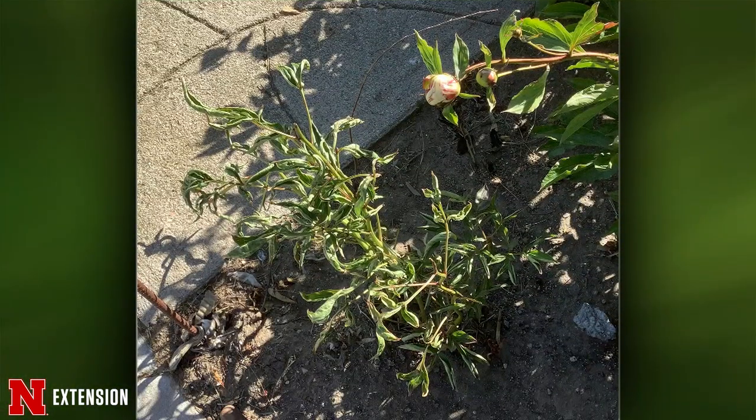All right, thanks, Matt. Your first picture is from Burwell. Kyle, this is a peony, just one. She did put Preen around the plants. No 2,4-D's been used. Does this look like it is Preen related, or is there a disease going on? And then you have another one of peonies coming up here.